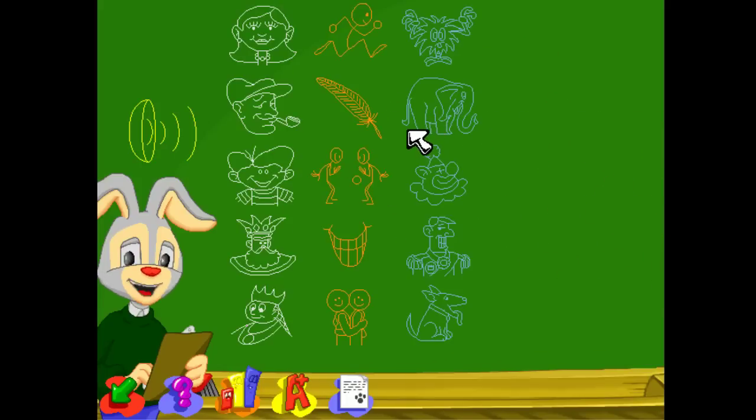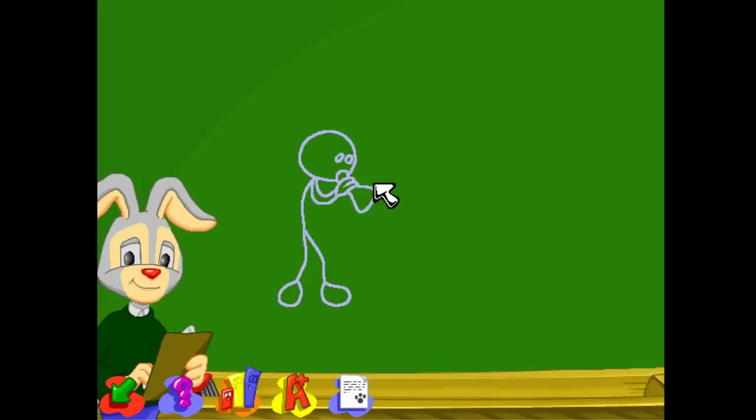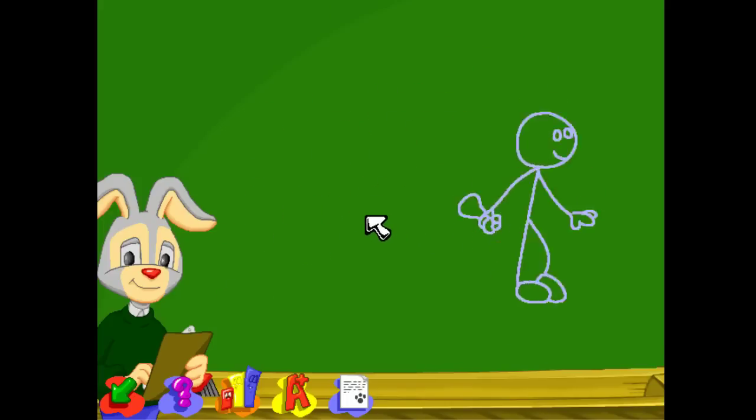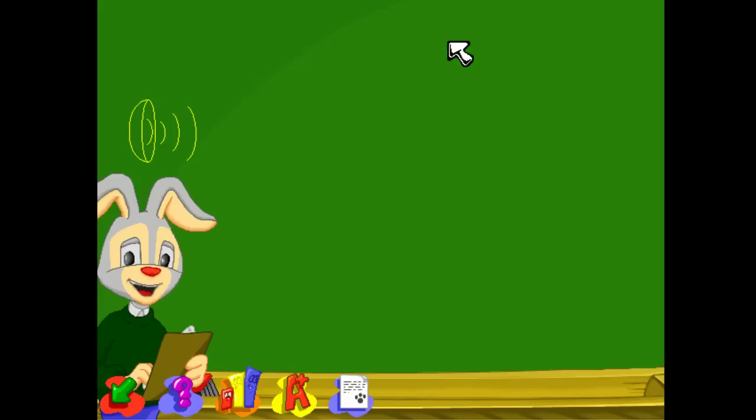Ready? My dad ran after a monster. You did it! Ready? My mom ran after a monster. You're really getting the hang of these sentences. You win a star.